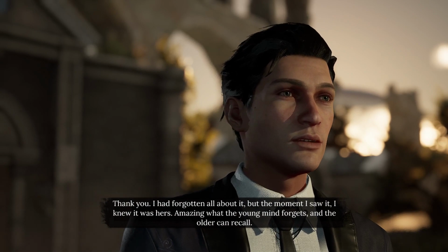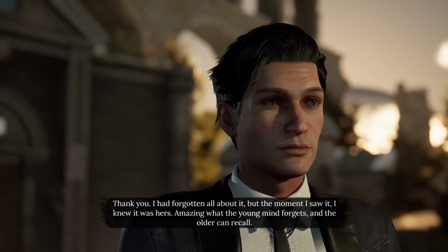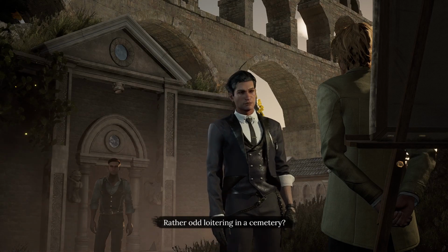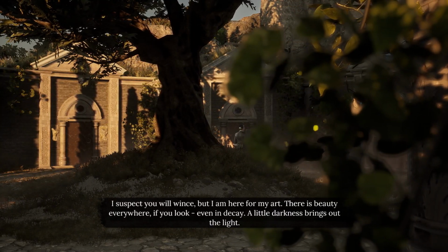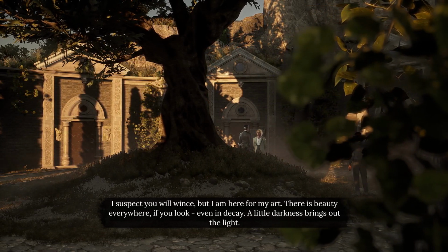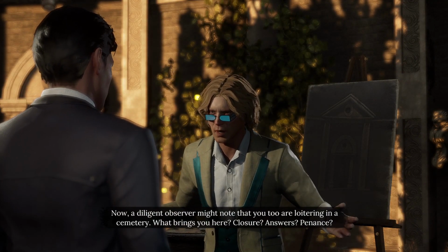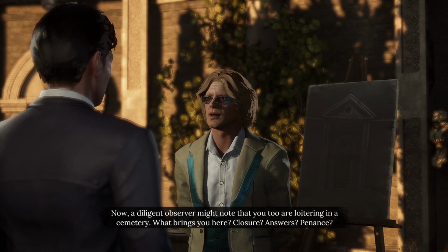Thank you. I'd forgotten all about it, but the moment I saw it, I knew it was hers. Amazing what the young mind forgets and the older can recall. Rather odd, loitering in a cemetery. I suspect you'll win, but I'm here for my art. There's beauty everywhere if you look, even in decay. A little darkness brings out the light. Now, a diligent observer might note that you too were loitering in a cemetery. What brings you here? Closure, answers, penance?